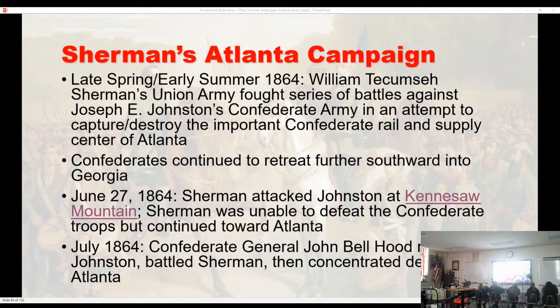Who is very aggressive and passionate about the cause and loses battle and men unnecessarily. We may stop and do this again here in just a little bit if I don't run out of oxygen. But Kennesaw Mountain National Battlefield. Pretty darn cool.